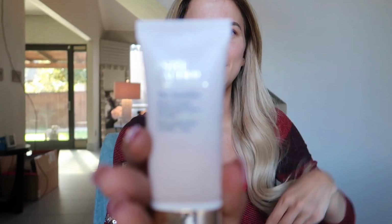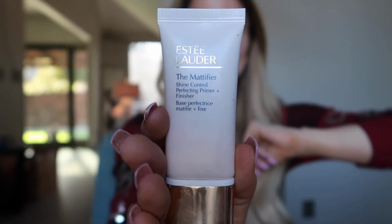So I'm going to start with this, see if I can get it to show you, this Estee Lauder Mattifying Face Primer. I actually, for a long time, believed that I was an oily skin person. And what I have recently discovered is that I have extremely dry skin, and because it is so dry and I'm not moisturizing it properly, my skin is producing oil in an attempt to moisturize it. So I have been using all of these oil control products that are actually drying my skin out and making the problem worse. So if you are an oily person, you might want to get that checked out.